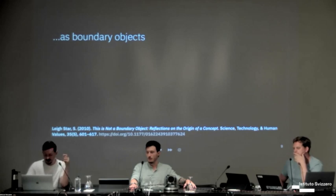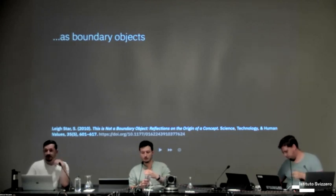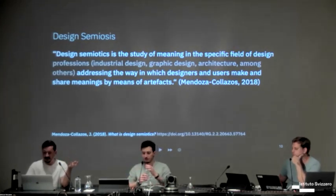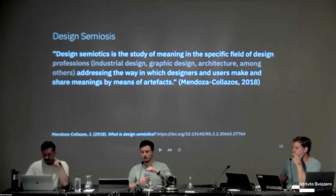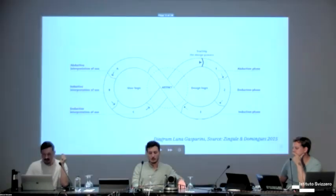An approach which incorporates these three main aspects that I just mentioned is the approach of design researchers Pofilatos and Spirou. In their view, prototypical artifacts are essential parts of a process of design semiosis, which is the study of meaning in the field of design, addressing the way in which designers and users make shared meanings by the means of artifacts. An artifact is then not only a thing that we produce to test a thesis, but is seen as an assemblage together with its producers and users, which is very well expressed in this model by Luna Gasparini.